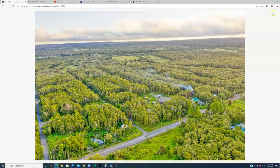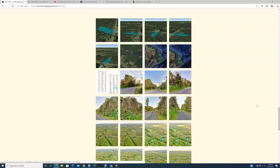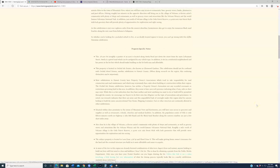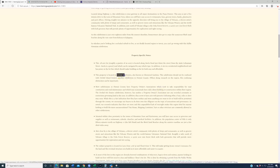Anyway, I will let you guys peruse the photo gallery on your own. A couple things I want to talk about. So, number one, this subdivision is called Orchid Isle Estates, aka Glenwood Gardens. There is another subdivision in Hawaii County called Orchid... See, I screwed it up. Okay, it's called Orchid Isle Estates. There's another subdivision in Hawaii County called Orchid Island Estates.